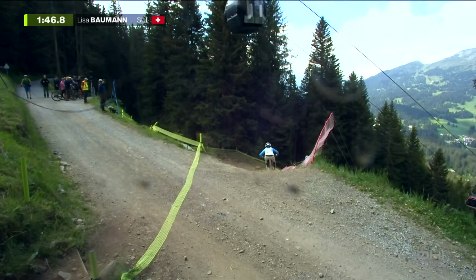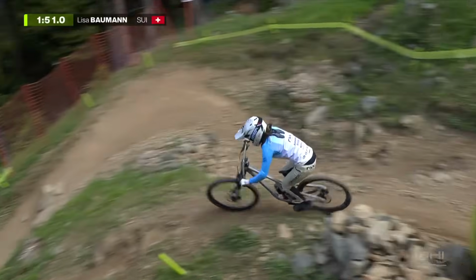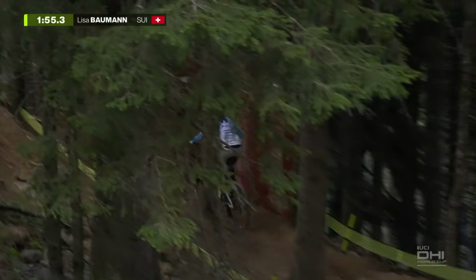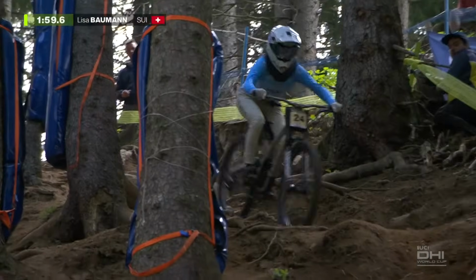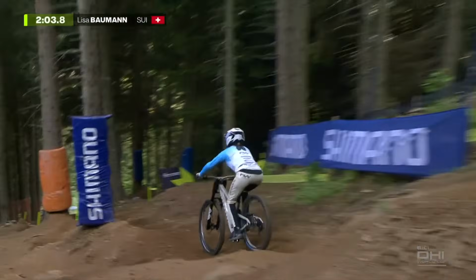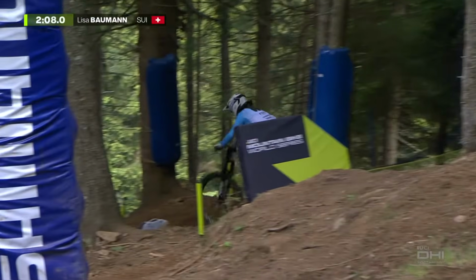Seems to be the preferred option of attack. Here is one of the several road gaps then across the Lenzerheide track, and you want to anchor up super hard before heading down over those two inside lines. Some of the junior riders actually casing the road gap as well, so the back wheel landing first, and that impact just slows them down. This is that new steep section. Baumann straight down the middle.